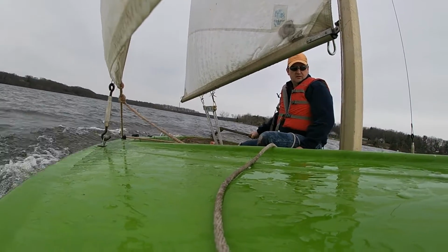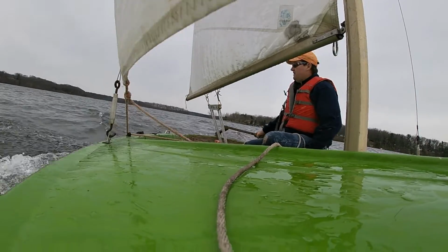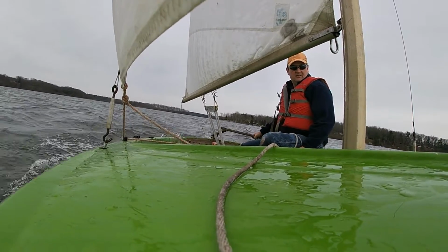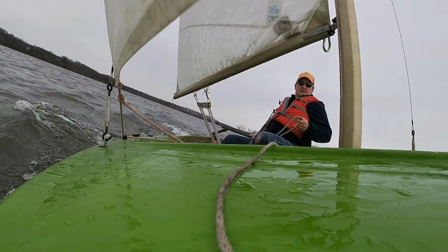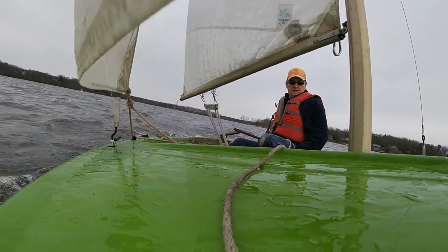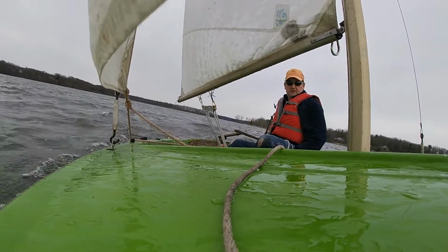Ways past Indian Point, my SD card in the camera filled and the camera shut off, so I didn't get a chance to film any of the return trip with the downwind sailing. It was exhilarating, it was fast, it was a little drier, and I really wish I could have had a couple of clips of that to show you.